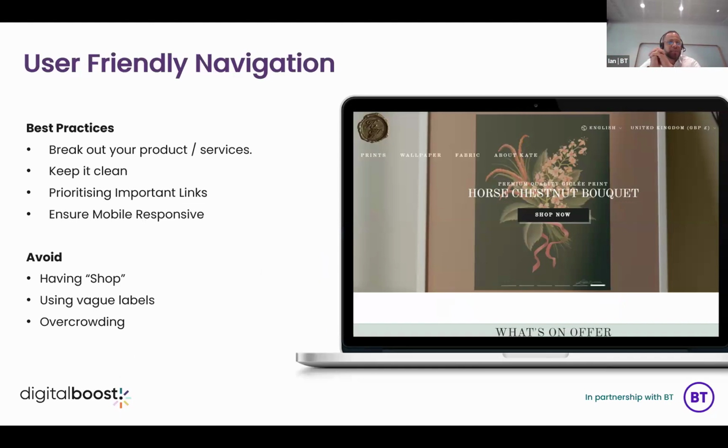Now that could be at the top of the page, which is a user navigation. These are some of the best practices, and then some of the practices that you guys should avoid, or what I believe you should avoid. So breaking out the product or service, a lot of businesses online, at least small businesses I see, when it comes to if they have an online shop or online service, they tend to just have the word shop in the navigation. Now, if you are one of those individuals, I would highly recommend after this call that you break out the word shop. What is it that you do? In this case, Kate has prints, wallpapers, fabrics, and so forth. But the whole idea is we break it out.